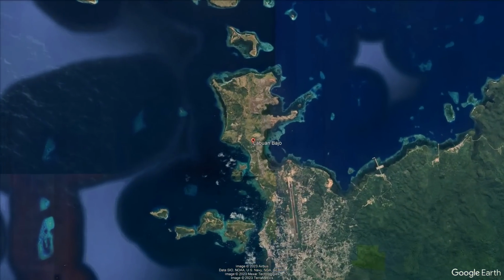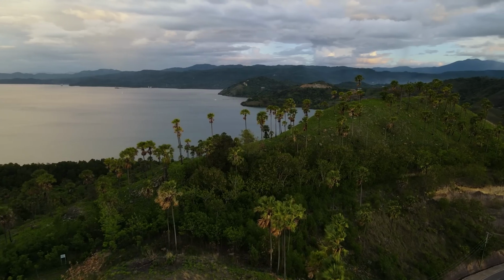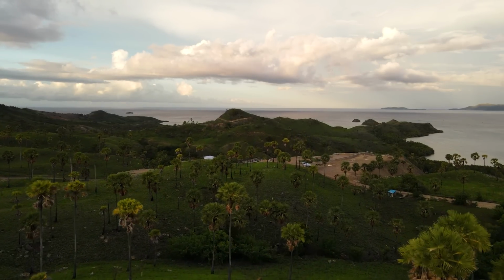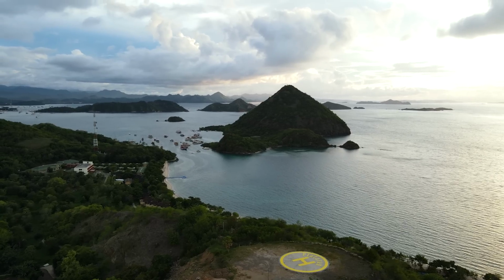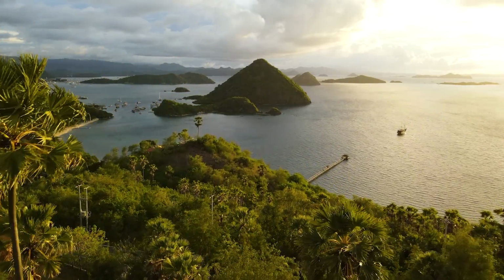And talking about Labuan Bajo, this is my number 2 favorite thing to do in West Flores, and that is to watch a sunset in Labuan Bajo. I really recommend you guys go to Sylvia Hills because this place it's like a painting. It is so beautiful. You have hills everywhere, you have a view at the ocean, and how the sun goes down there is literally one of a kind. I love to sit there and watch the sun go down after a beautiful day of adventures.